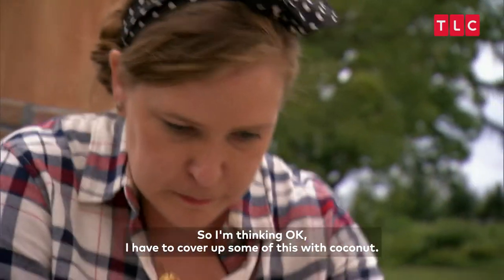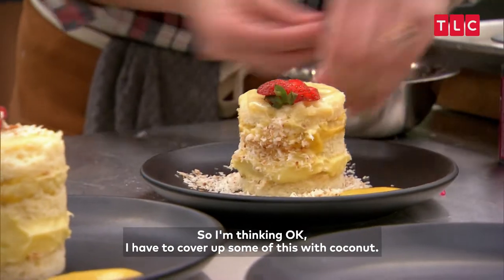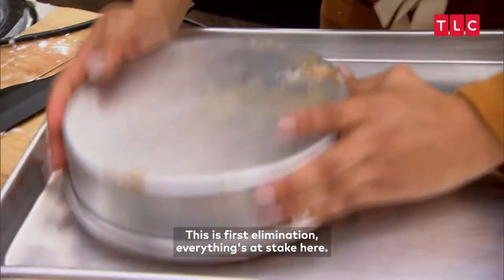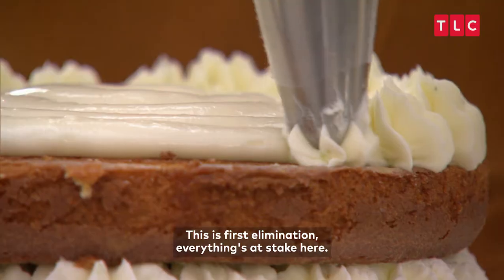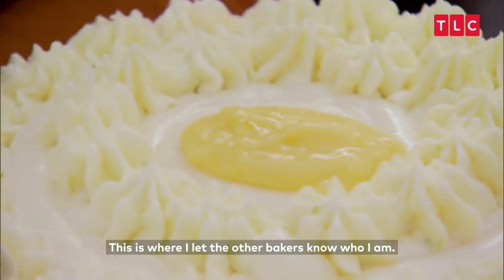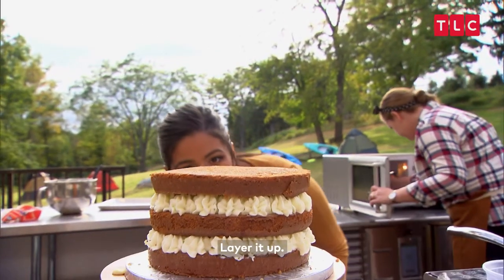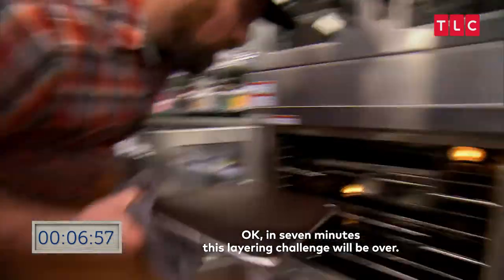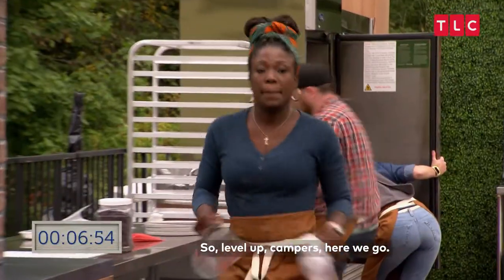So I'm thinking, okay, I have to cover up some of this with coconut. It looks better. So right now I'm about to start layering my cake. This is first elimination. Everything's at stake here. This is where I let the other bakers know who I am. Layer it up. Okay, in 7 minutes, this layering challenge will be over. So level up, campers, here we go.